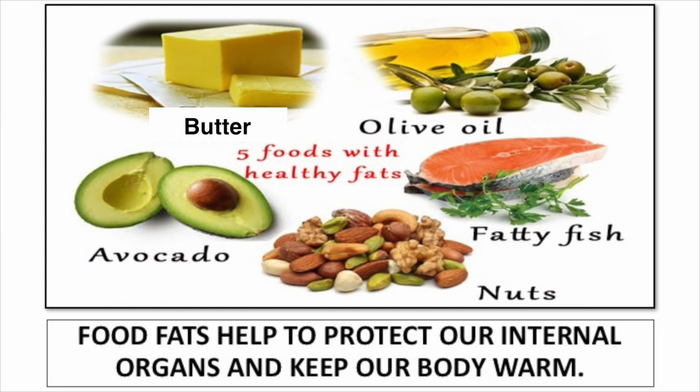And then fats. Food fats help to protect our internal organs and keep our body warm. Some fats are very good for us. Usually when you hear the word fat, it means negative. But some food fats are very good. They help to keep us warm and protect our bodies.